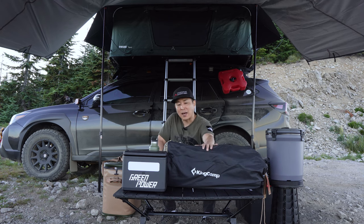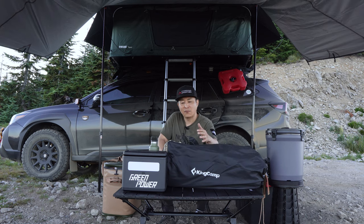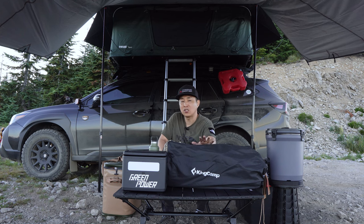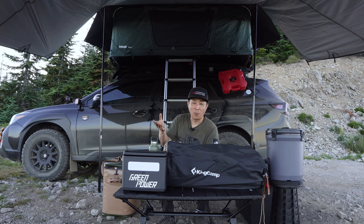And next is the mattress by King Camp, and this is their premium line, which I specifically asked for because I wanted to replace the mattress that comes in a Thule Foothill rooftop tent. Because the mattress, or should I say foam, in the rooftop tent is only 2 inches thick, but it's a hard, dense foam, and I like to sleep on a plush mattress.